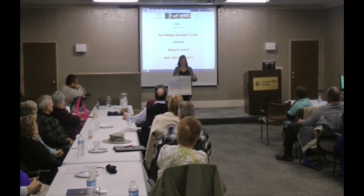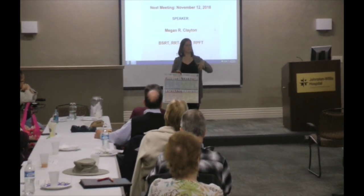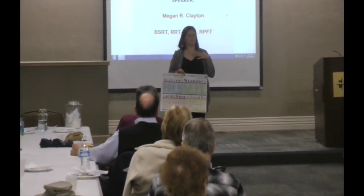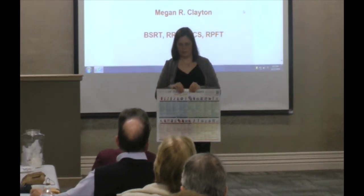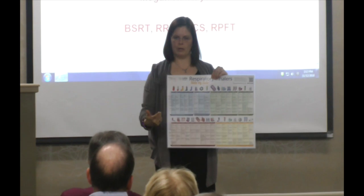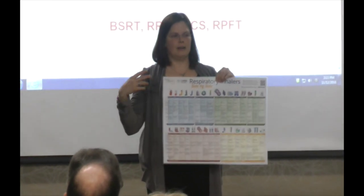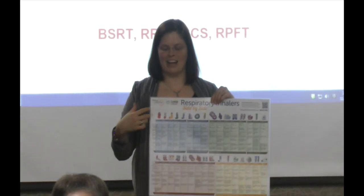Some of these medications last 3 hours. Those are the ones you use to rescue you when all of a sudden you're short of breath and you can't get your breath. Those are these right here. That's your albuterol and your Xopenex. Atrovent is in that class. It's not as fast acting.